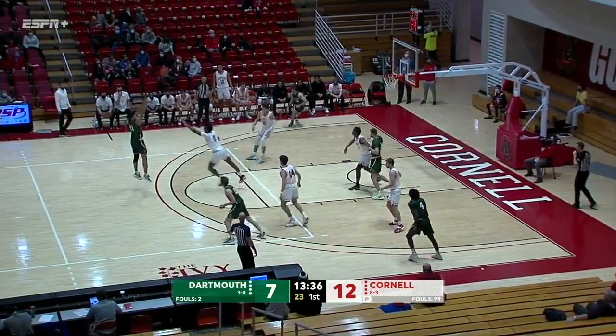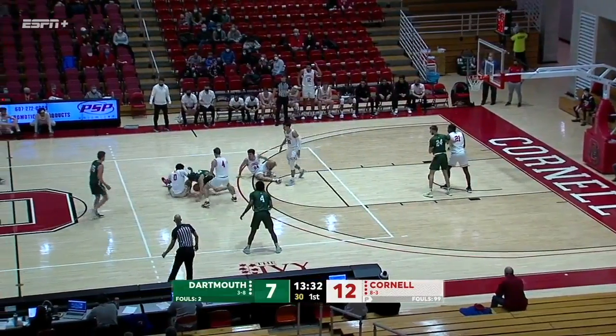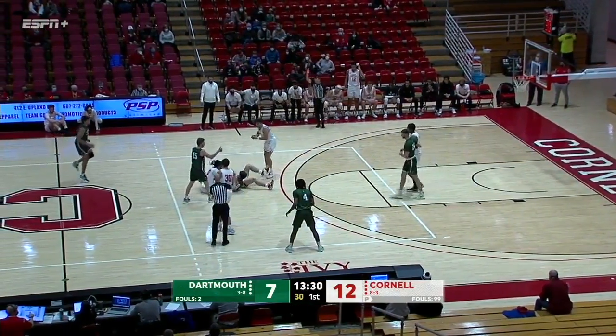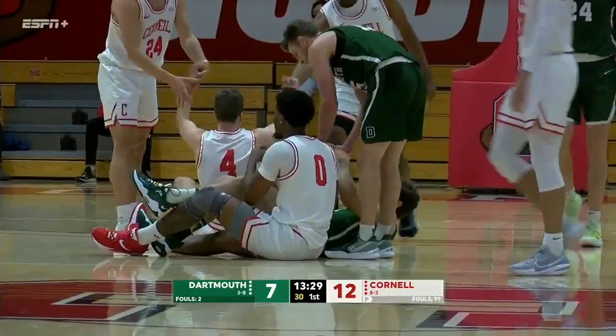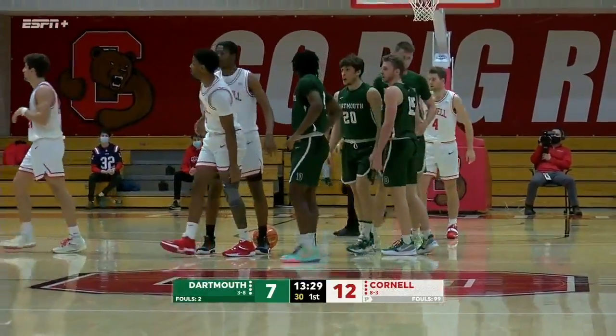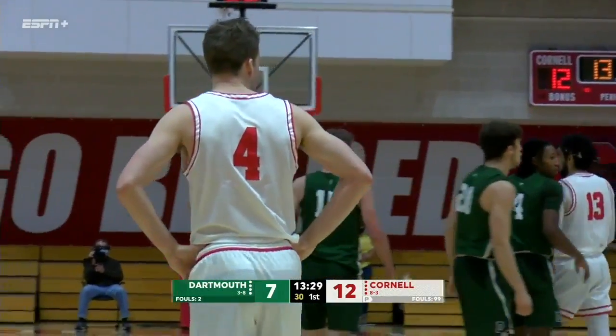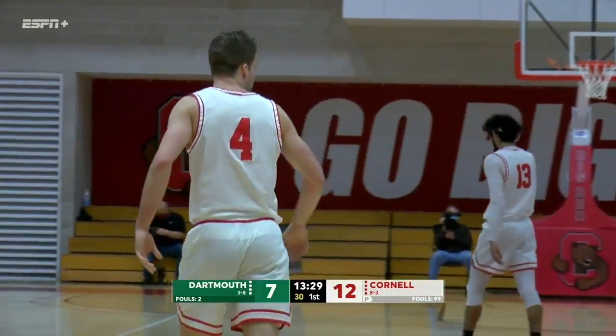Two Cornell players come to the score table. Beautiful back pass to Rye. Head of the circle, 3-0. Scrum for the loose ball on the floor. Romeo Myrtle, who checked into the game, a freshman from Sweden, got tied up on the alternate arrow. Possession back to Cornell.